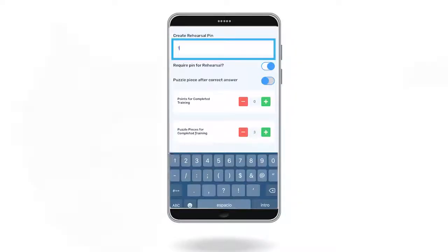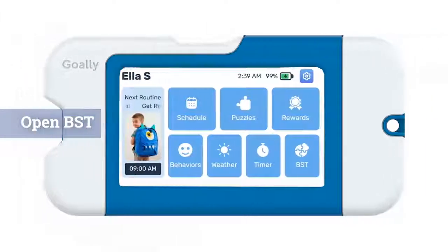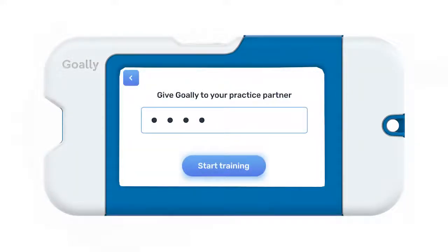Now we can set a pin that would prevent the learner from accessing the partner practice without the partner present. We can also choose to integrate the training with our token board and give it some points. Now that we've completed the training, we can see what it looks like on Goalie. On the Goalie device, open BST and you'll see the training that we created. Click on the person for the partner rehearsal option and input the pin.